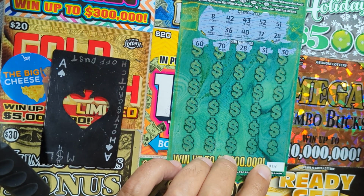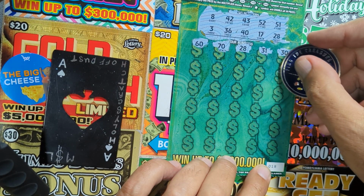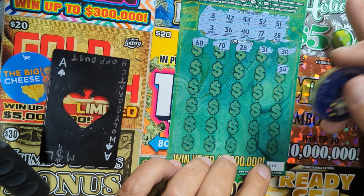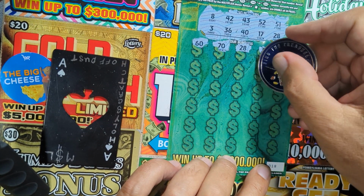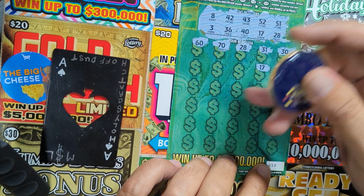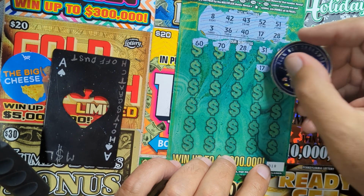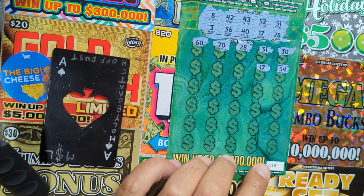We got a 60. Not there. We needed 40. So we got a 30 and a 60. We need 40. 54. Not there. We got 52 and 51. There's a 17. I'd like to see those multipliers start popping. That'd be cool. Oh, look at this, 17. I didn't even look at that. I was thinking of that. Look at that. We got a winner.